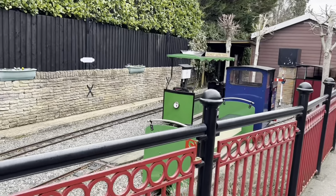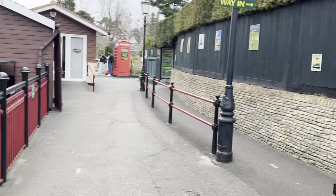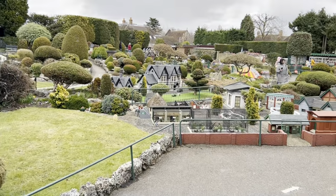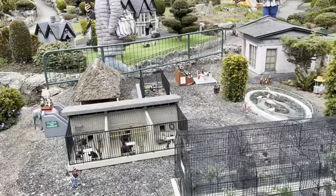You can ride on a little steam train. Ride on the steam train, £1.50 a ride. Not bad at all. And in we go. Oh, wow.